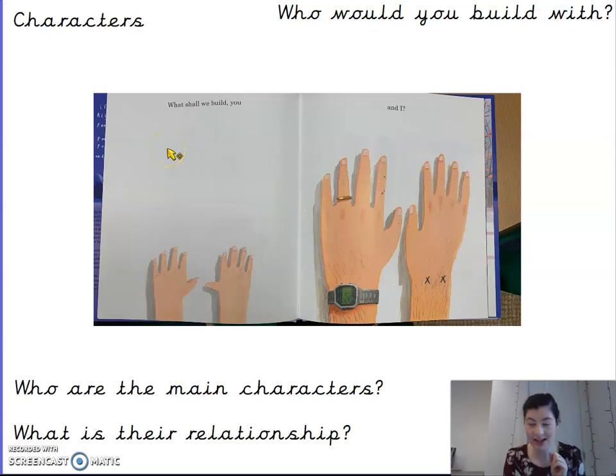Now, shall I tell you something really exciting about this book? This book is actually all about Oliver Jeffers, the author. This is supposed to be his hands. And these little two crosses on here are actually tattoos that he really has on his hands. And this is supposed to be his little girl, because if you look at the very front of the book, it says a dedication, and a dedication is who the book is written for. And Oliver Jeffers has written it for his daughter. So this is supposed to be him and his daughter. So there are two main characters, a daddy and a little girl.